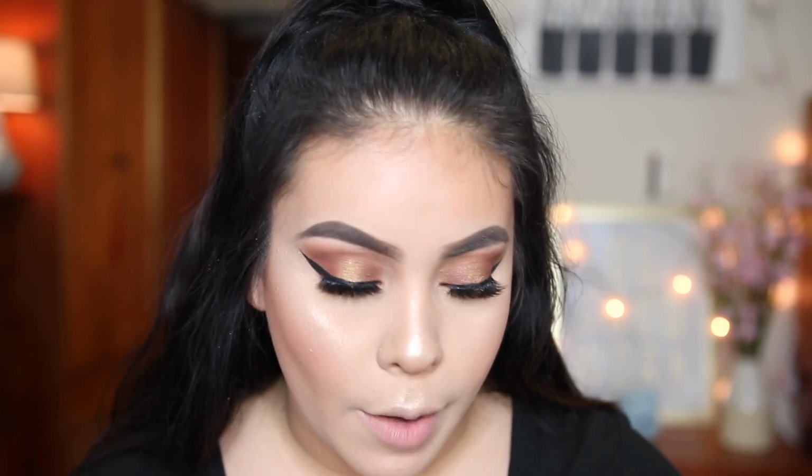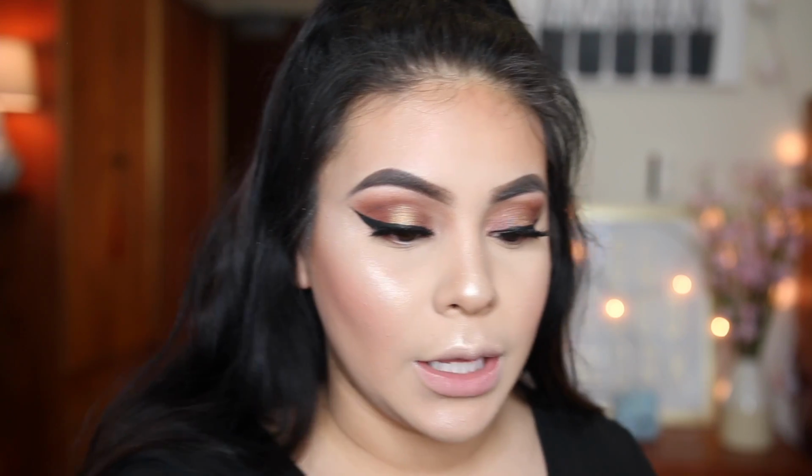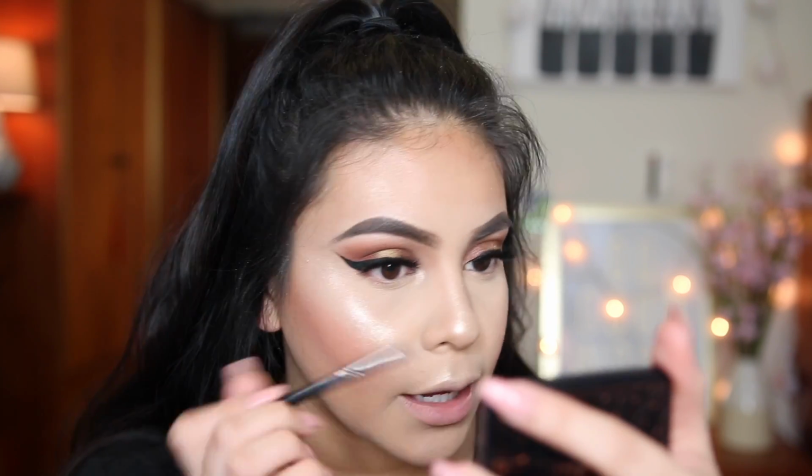So I'm going to move on and finish up the rest of my eyes because I'm dying to use this on my brow bone and in the inner tear duct. So let's do that first because I'm literally dying over this highlighter. It's amazing. All of the products that I'm using today are just so amazing.